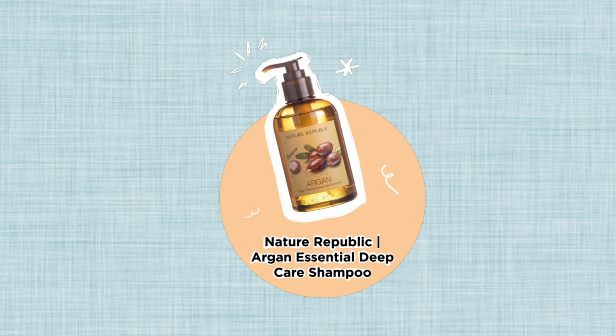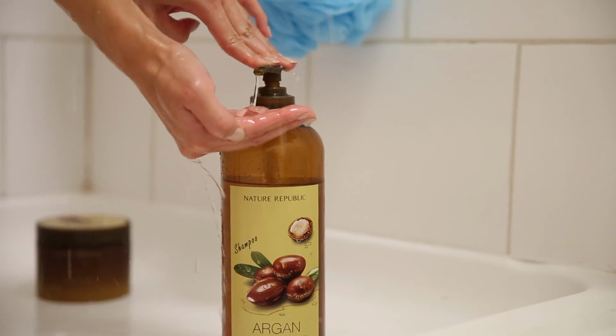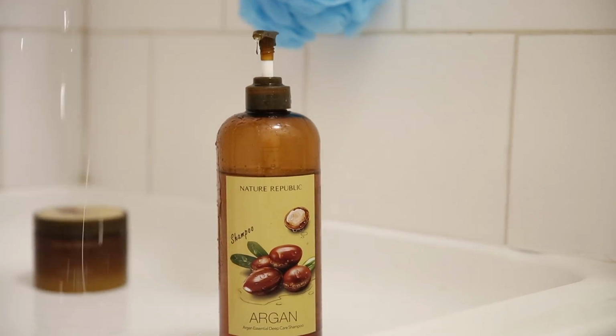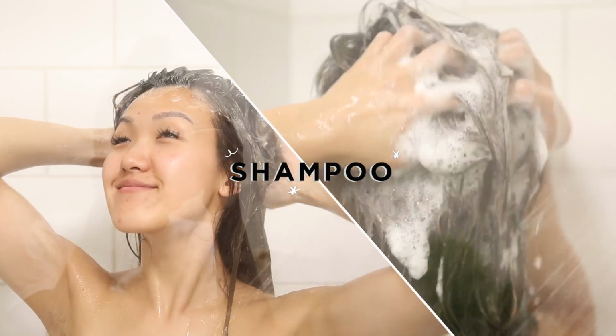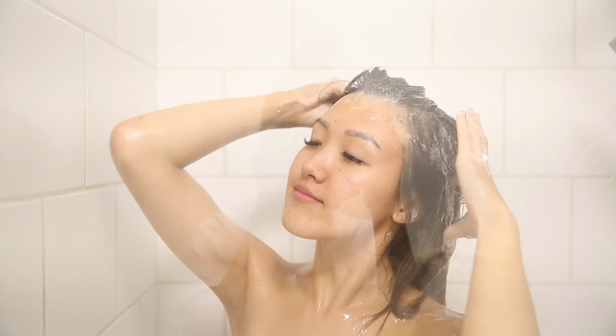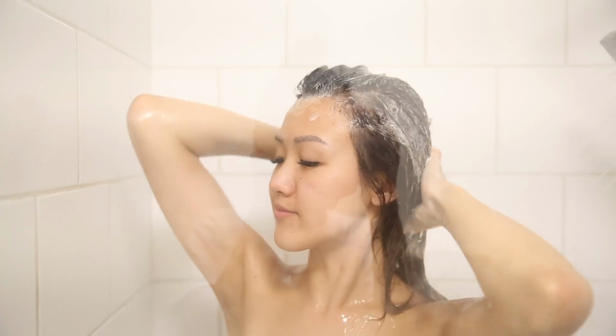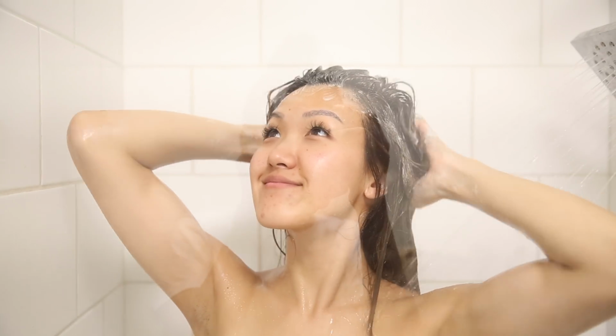First thing I want to talk about is my shampoo. I recently found this one at Nature Republic and I am in love. Also, you can get such a huge bottle for a pretty inexpensive price. So what I do usually in the shower is I get a few pumps of this, rub it in my hair, and as you guys can see, it's lathering up really nicely, which I love. But it also does have argan oil in it, so it won't dry out or strip your hair. And the smell is also amazing. If you guys are looking for a good smelling shampoo, this is the one.